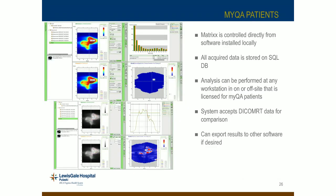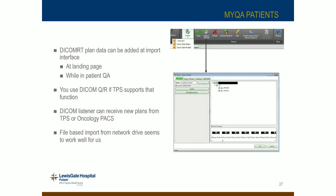So the MyQA patients, this is IMRT QA. You can control your matrix directly from the software, so there's no separate thing for that. All your data is stored on your SQL database. You can do DICOM-RT data if you want to bring that in and compare DICOM. You can check the fluence maps. The next release will have the film analysis integrated back into it, and so all this stuff is just done in there, and you do your IMRT QA the same as you would before. But everything is stored on your big database somewhere else.